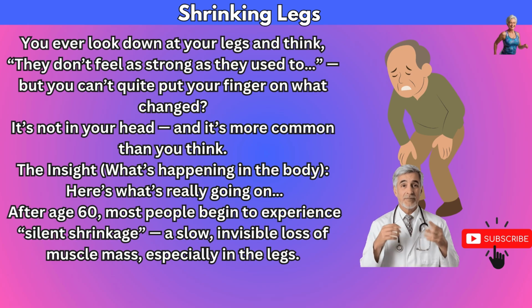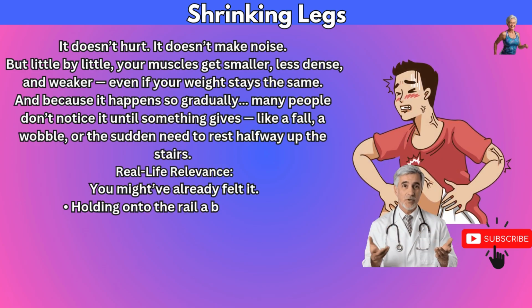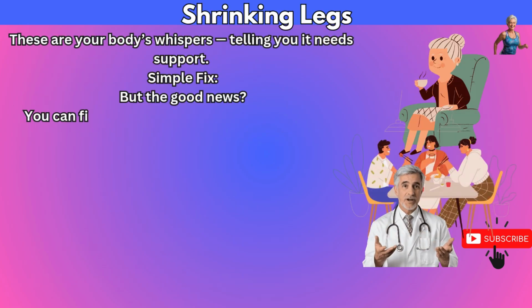After age 60, most people begin to experience silent shrinkage, a slow, invisible loss of muscle mass, especially in the legs. It doesn't hurt. It doesn't make noise. But little by little, your muscles get smaller, less dense, and weaker, even if your weight stays the same. And because it happens so gradually, many people don't notice it until something gives, like a fall, a wobble, or the sudden need to rest halfway up the stairs. You might have already felt it. Holding onto the rail a bit tighter, sitting down slower, feeling a little more cautious when stepping off a curb. These are your body's whispers, telling you it needs support.